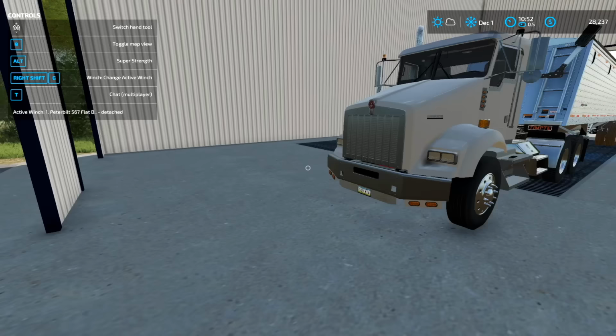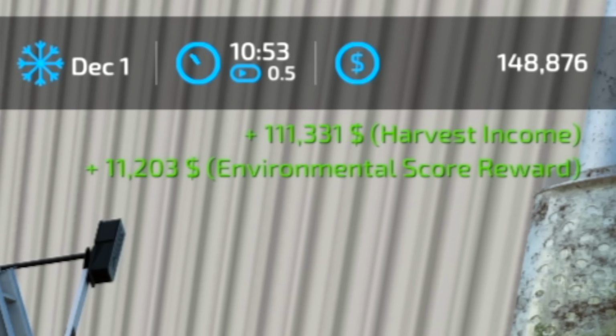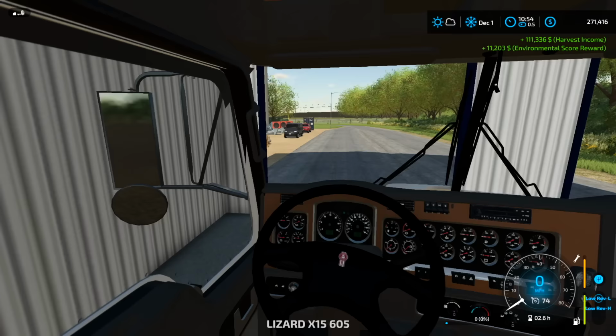After this is done, guys, I seriously think we're going to have like $200,000 in our bank account. Like, we have 5,000 bushels. It's a lot of bushels. So we got $111,000 plus $12,000 for environmental score. Not bad. Never mind. That was only the first hopper on the truck. We still have another hopper. I was about to walk out of here. Okay, now we're at $271,000 after one truckload. If that was real life, that'd be fun.